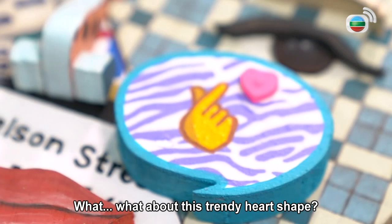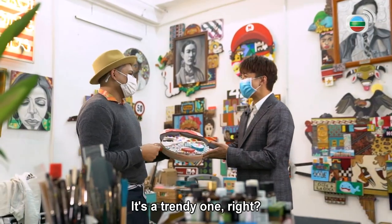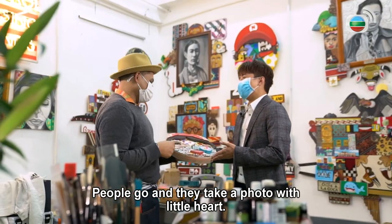What about this trendy heart? What's the whole shape? Yeah, the little heart. Trendy one, right? Yeah, you know, people go and they take photos of the little heart.